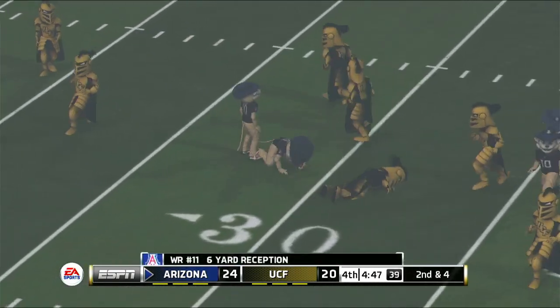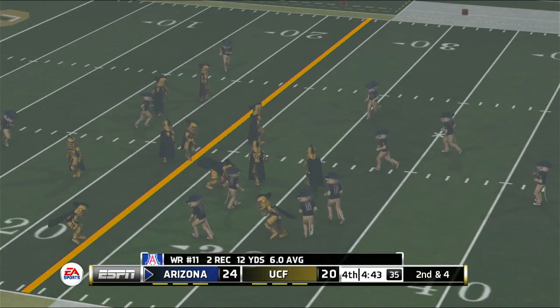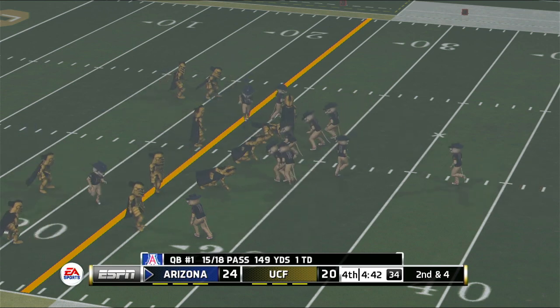Pass is caught. The defense lays him out. And Kirk, that was a nice grab there. You know, make it simple. Whenever you can get solid yardage, and right.